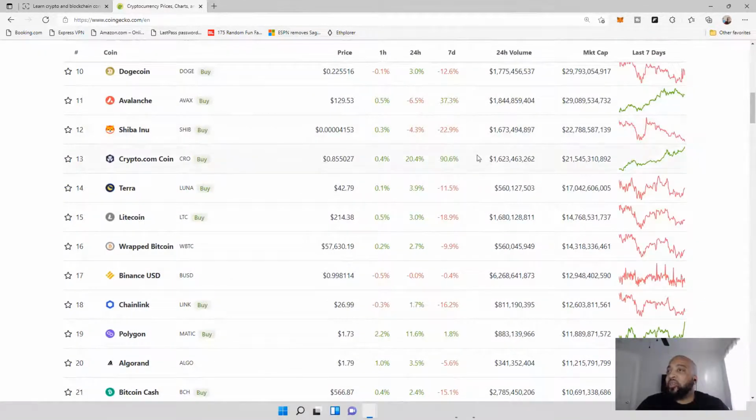Jeez. At the rate that it's trading in volume, it's going to overtake Shiba before this day is over with. It just needs another 1.2 billion and it's there. And if the volume keeps moving like this, it's going to happen.